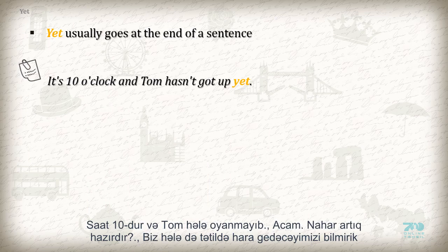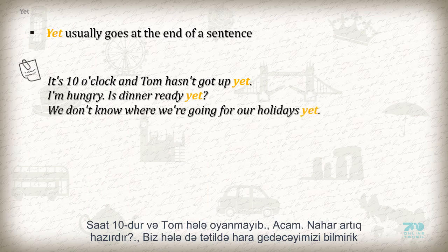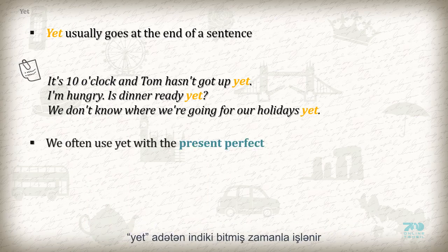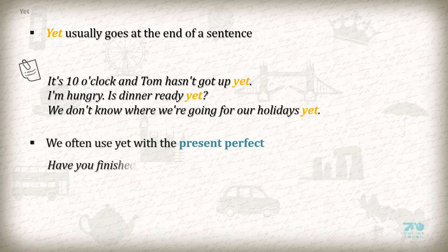It's 10 o'clock and Tom hasn't got up yet. I'm hungry. Is dinner ready yet? We don't know where we are going for our holidays yet. We often use yet with the present perfect. Have you finished yet?